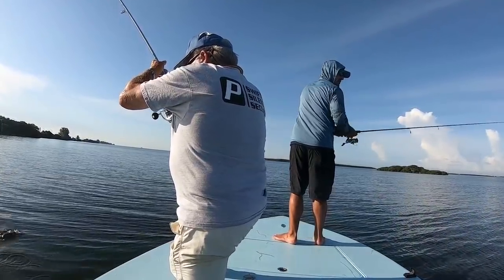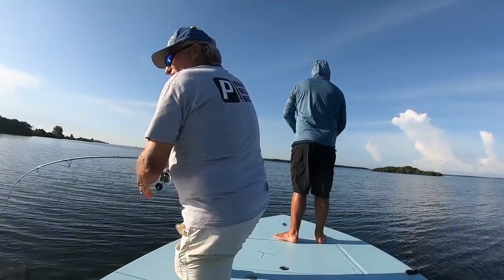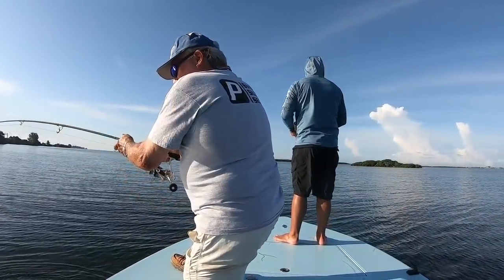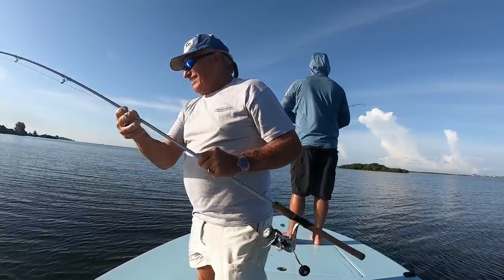No wonder. That is a Spanish. Yeah, that is a Spanish, man. Hey, would they say the longest fish? That's a game fish. It might be worth measuring. He's probably going to be 2 feet long.